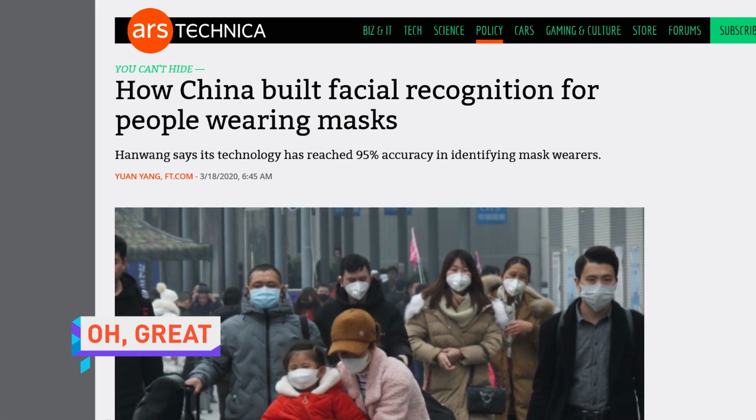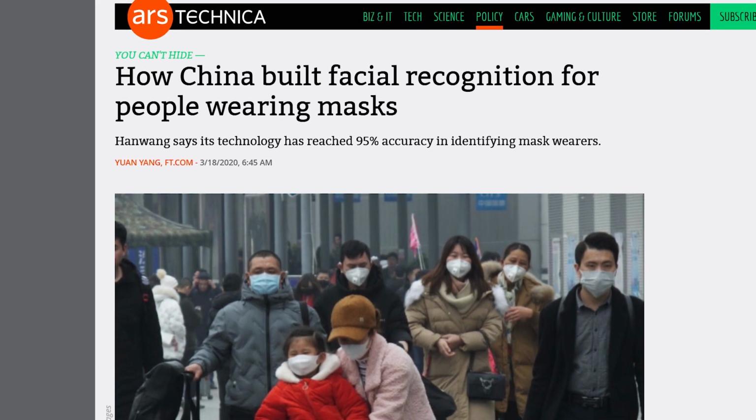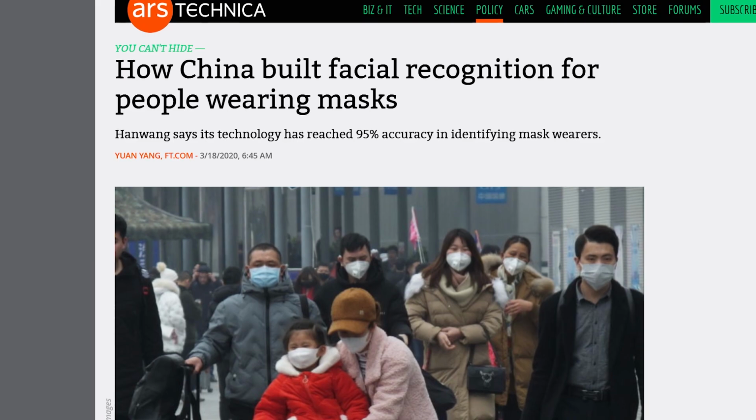And there's nothing like a crisis to foster innovation. China's facial recognition company, Hanwang, has figured out how to recognize faces that are covered by breathing masks with 95% accuracy. And the one they're using in London is like 20% accurate. Dang, China. They're a dictatorship, but they get it done.